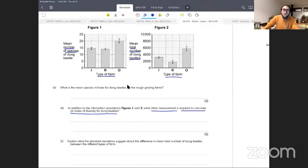So what do we know? It looks like we know everything, right? But we don't know everything. This is the total number of dung beetles. On the intensive farm, we've got whatever, 3,000 just. But what don't we know?